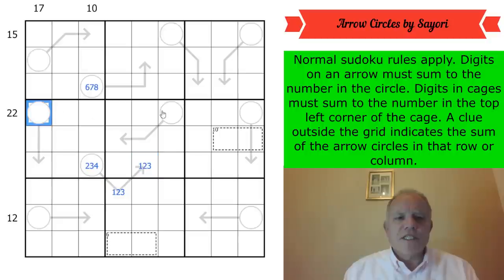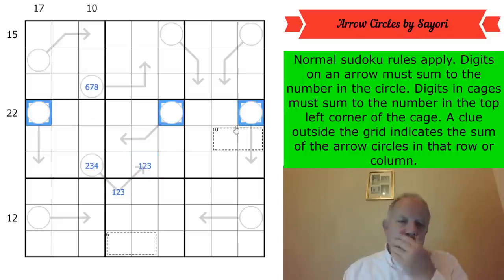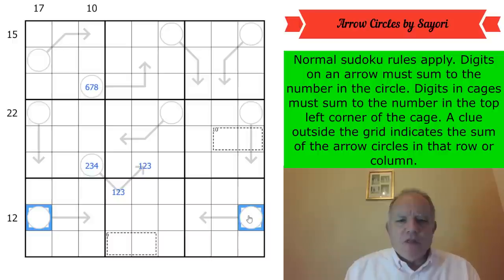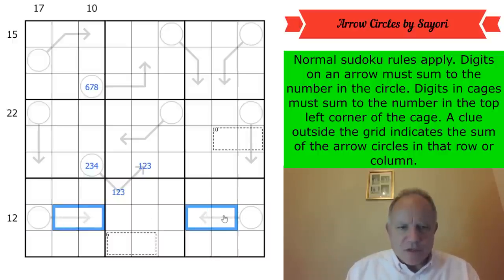Right, we've got a 22 clue in this row. So one of these circles is going to be a 9. They're either 985 or 976. There's not much to go on here, actually. Those circles add up to 12. Oh, of course, their arrows add up to 12 as well. That must be how it works. Yeah, those add up to 12. Those add up to 12.